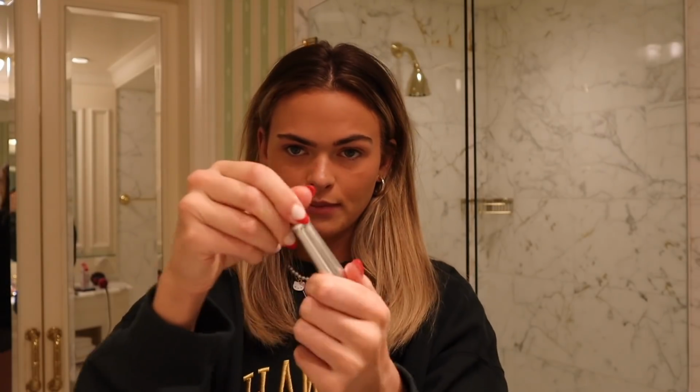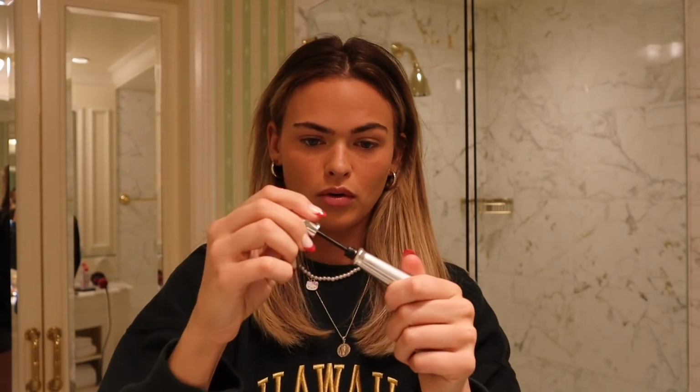So I use the Gimme Brow by Benefit. The label rubbed off, but this is Gimme Brow by Benefit in, I don't know what shade it's in. It's just a tinted brow gel. It helps to fill in the sparse areas just a little bit in the most natural way.